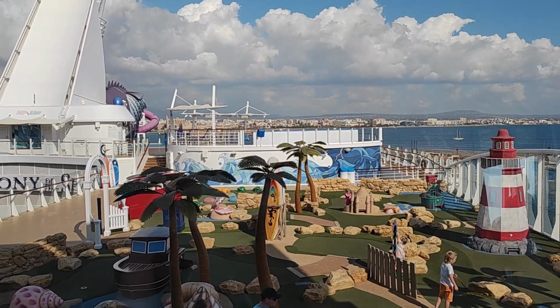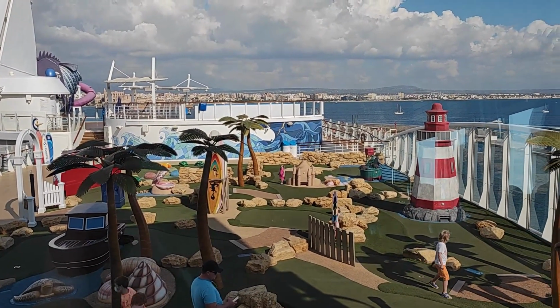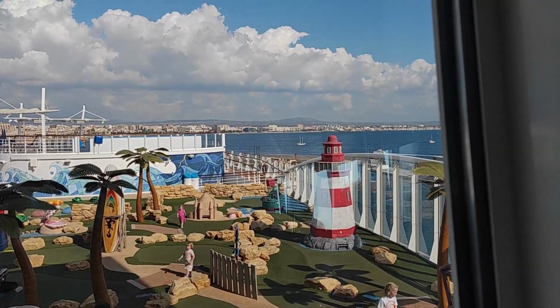Life on cruise is so good, so relaxing. There's so many activities for every age group. Exactly.